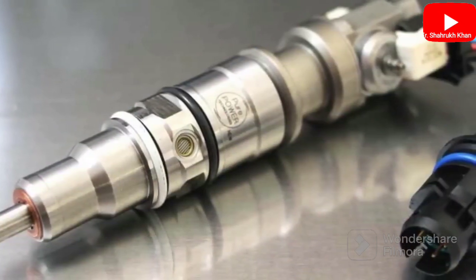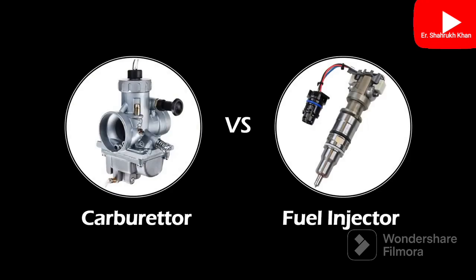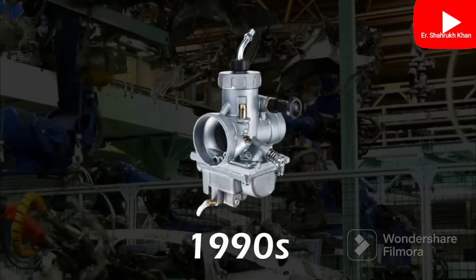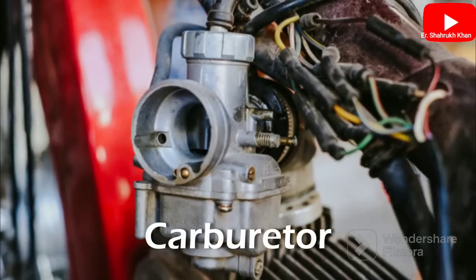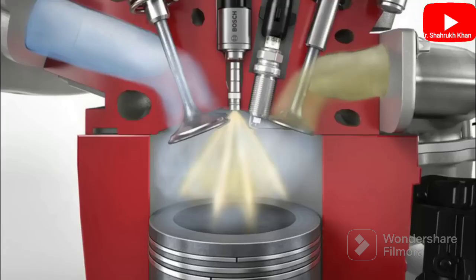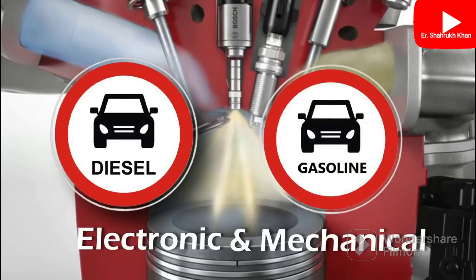Before going to the types of fuel injection system, let's take a look at the difference between a carburetor and fuel injection system. The carburetor was phased out of the automotive industry by the 1990s, with fuel injection taking its place and gaining prominence. The carburetor had many setbacks and cannot be used in diesel vehicles. On the other hand, fuel injection is available for both diesel and gasoline vehicles in electronic and mechanical variations.